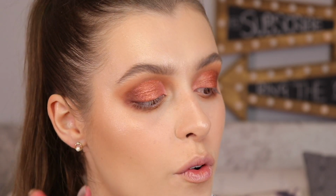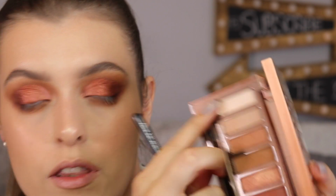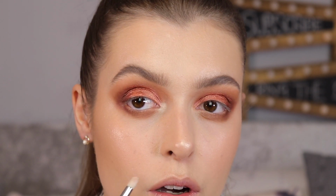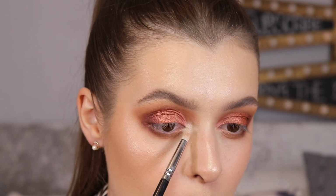And then finally, for some highlight action, I'm going to go into Ounce, the beautiful white satiny deliciousness, and pop this in. Oh, look at that. Pop this in the inner corner and on my brow bone.